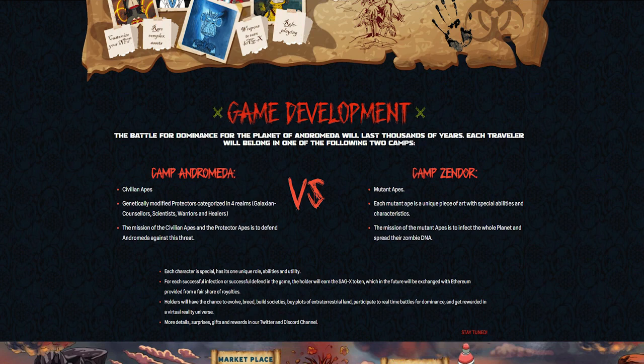while the camp Andromeda is the civilian apes, the genetically modified protectors categorized in 4 realms: the Galaxalians, the counselors, the scientists, the warriors, and the healers. The mission of the civilian apes and the protector apes is to defend Andromeda from the threat, and each character is special, has its own unique role, ability, and utility.